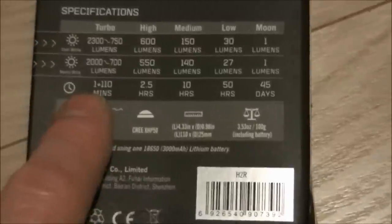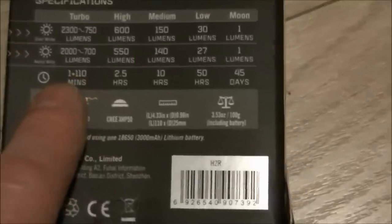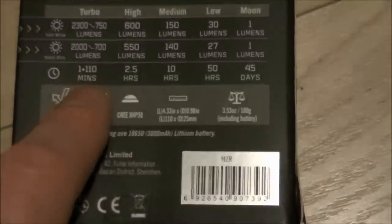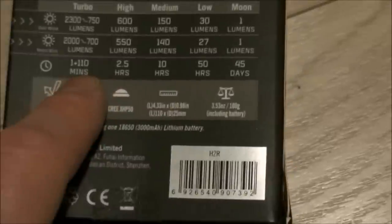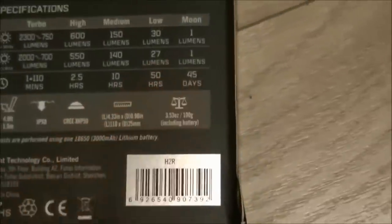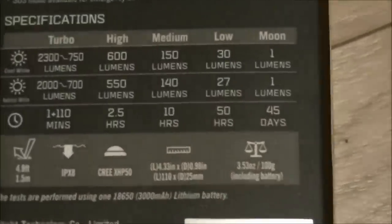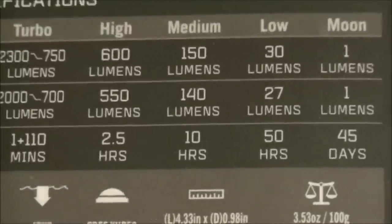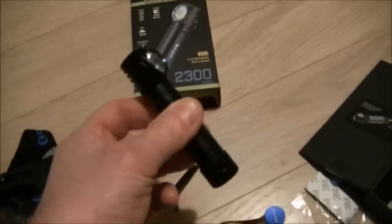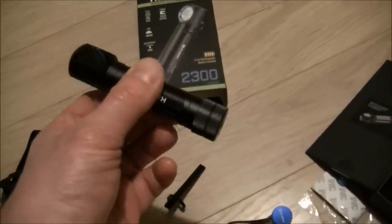Turbo is spec'd in best conditions, fully charged, warm weather, obviously when things get cold that are powered by a battery, they can lose their power even when they're not being used, when they're in the cold. But this has got anything up to 110 minutes. The high is 2.5 hours. The medium, which I will prefer to use the majority of the time, is 10 hours, thereabouts. And the low can be 50 hours. Obviously, those specifications are going to be based on best conditions, not cold, the battery being freshly charged.